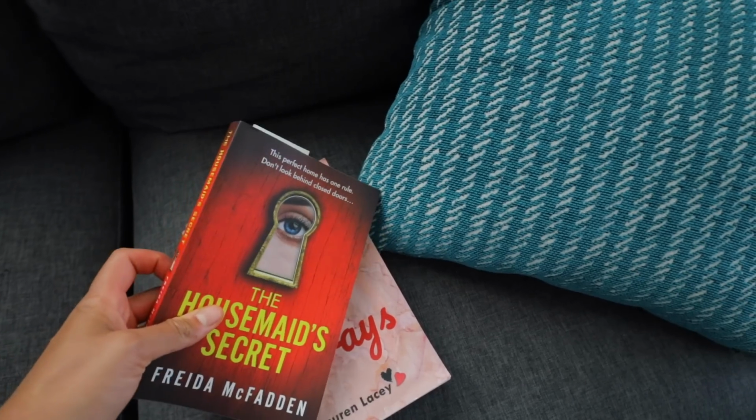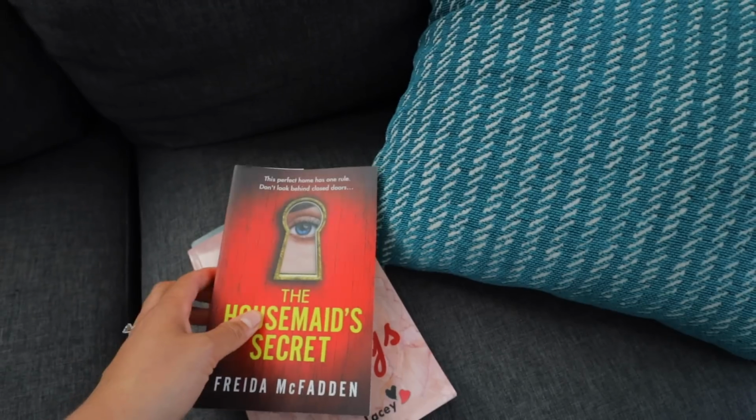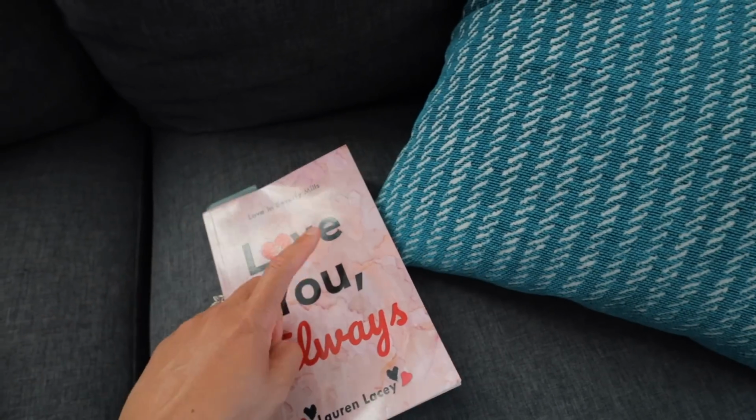So if I'm in a thriller mood and I finish this thriller, I don't have my Kindle, so I can't download anything. I want to savor this for when I'm really in a thriller mood, and I'm definitely in an I don't really care what I read mood, so I think I'm going to read this right now.